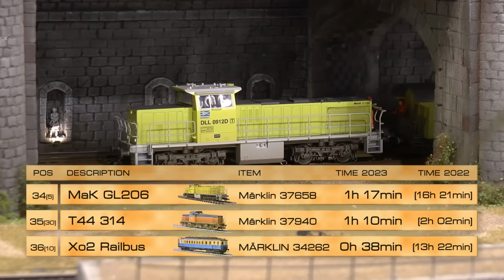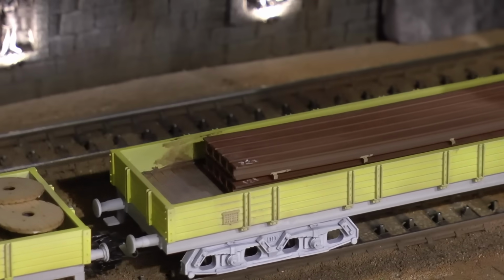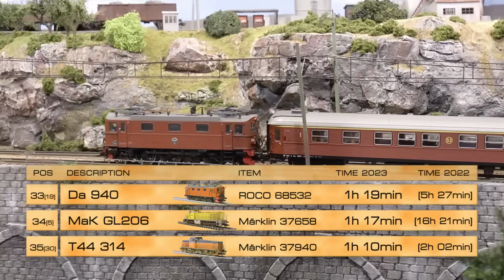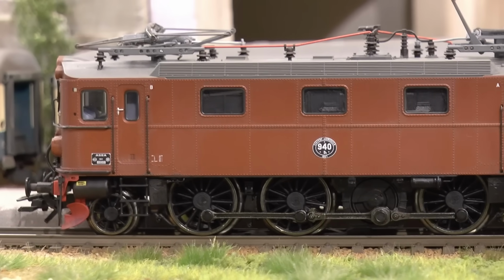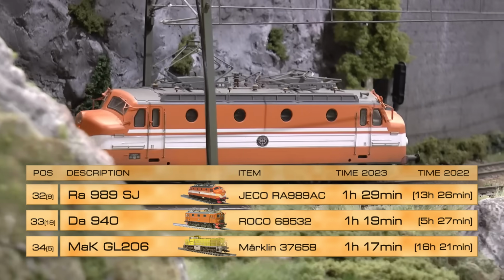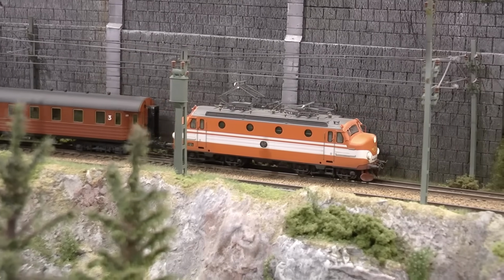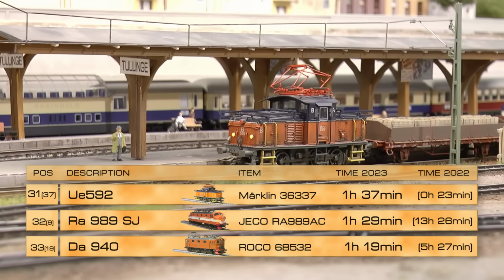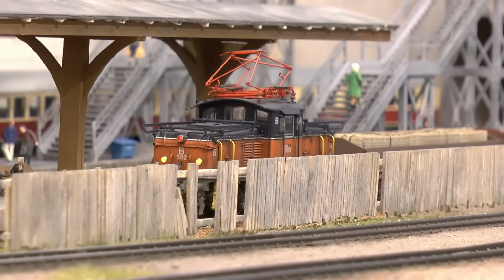On place 34, we have this Mack. This is a maintenance train. I ran that a lot the first year, but this year only 1 hour and 70 minutes. On 33rd place, the DA940 from Morocco, pulling long-distance passenger service. In place 32, we find this RA989, which has a similar type of duty on the layout, namely to pull long-distance passenger trains. In the 31st place, we find this switcher, which has run 1 hour and 37 minutes sorting cars up at the main yard, up from only 23 minutes last year.